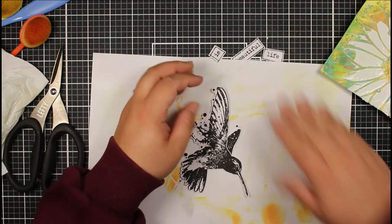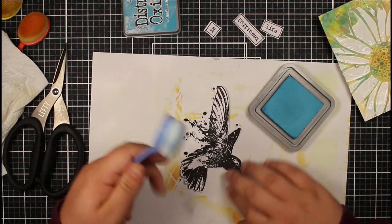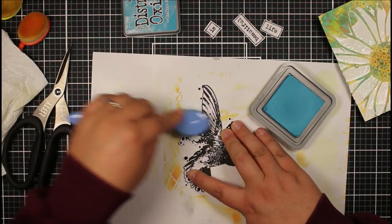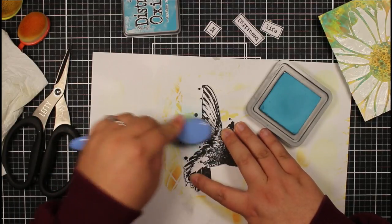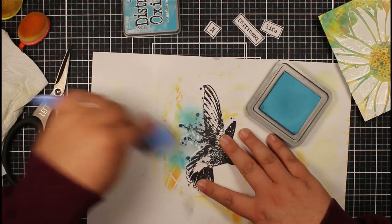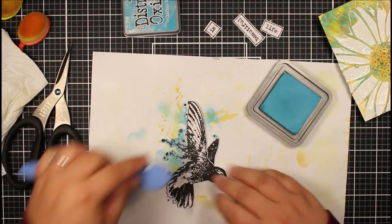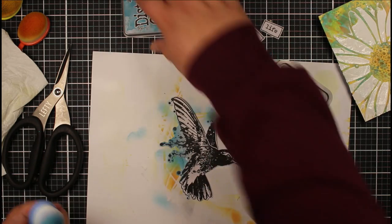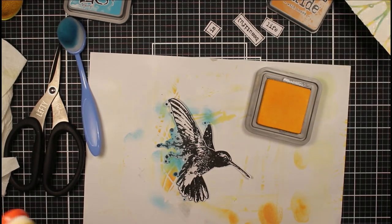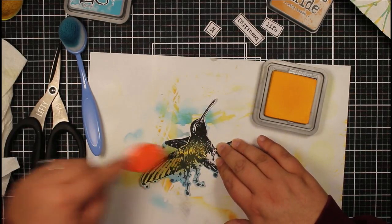So I'm just going to bring back this piece of paper, because I think I might do a little bit of ink blending on here, just so it isn't so white. So I'm going to take a little bit of our broken china. I'm just going to come in with that on our background, where our extra little splotches are and things like that. I think I might come back in with some wild honey and maybe just come in on those wings.